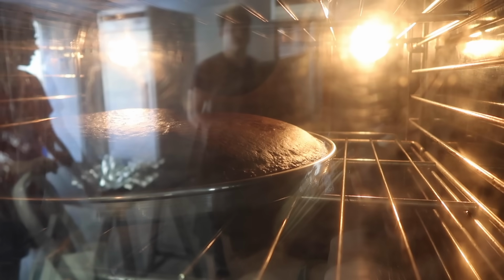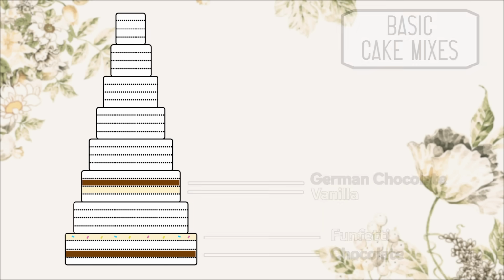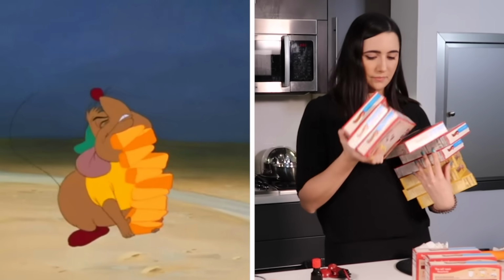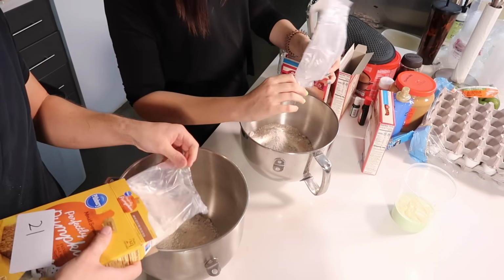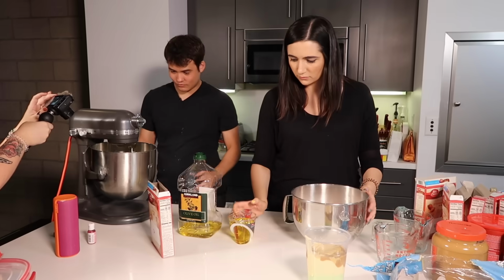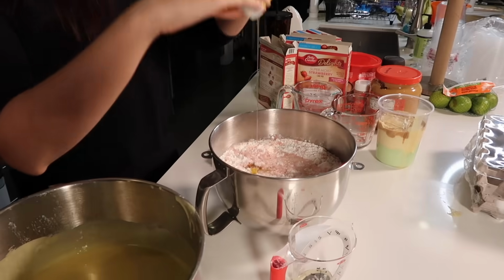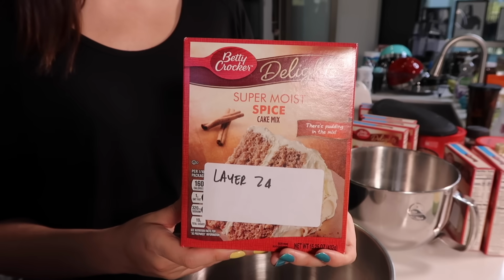So in addition to the sort of chocolate and vanilla category, we have some other bigger layers. I feel like one of the mice in Cinderella trying to build her dress. Also with just straight up box mix, but they're a little more fun kind of, with flavors like lemon, strawberry, pumpkin spice, and good old just spice.